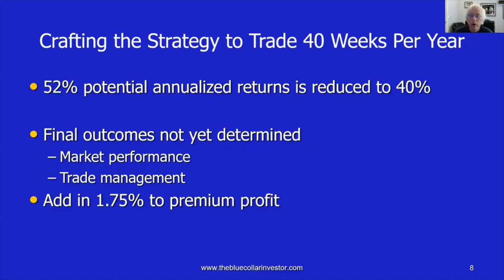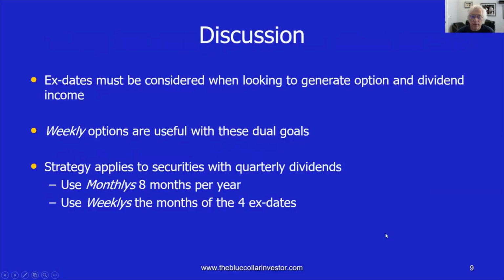We don't know what the market's going to do during the course of the year. We also don't know how we're going to manage our trades, because we have a lot of position management approaches that will mitigate losses and enhance gains. But that said, we're off to a great start with a potential 40% annualized return on the premium only. And from there, we add in that 1.75% of dividend profit.